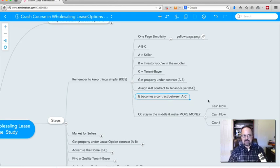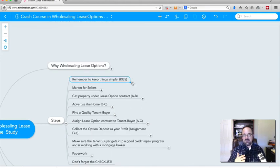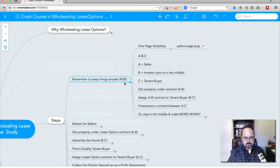Now, again, you can stay in the middle and make more money if you want with sandwich lease options. Sandwich lease options are where you stay in the middle. You can make cash now, cash flow, and cash later. Those are really, really sweet deals, and the market's coming back, and I'm getting more and more excited about sandwich lease options. But the purpose of this video is to talk about wholesaling lease options, so I hope I'm not complicating anything here, because it is really simple, okay? I think maybe just picturing that A to B to C helps.